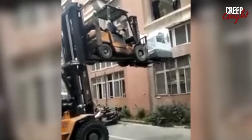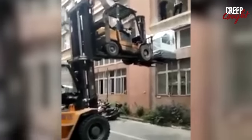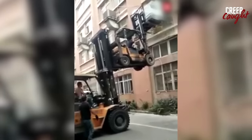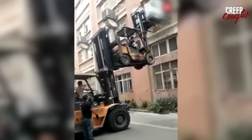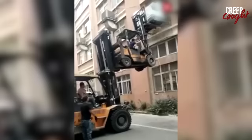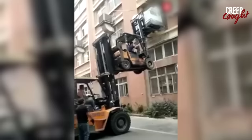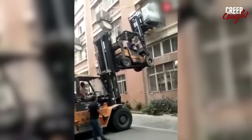The task seemed straightforward. Use the equipment available, which included a large forklift and a smaller one, and with minimal oversight, load a very heavy appliance through a second-story window. What stands out in this video of the double lift is that, against all odds, their method was initially successful, at least for a while.